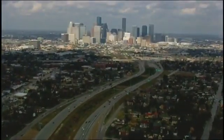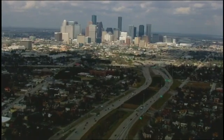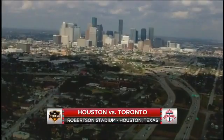Toronto has already beaten Houston once this year. It was a 2-1 final at BMO Field, and they're hoping with the return of Alan Gordon to the lineup, their striker, it'll make it win number 4 on the year and their first win on the road this season.